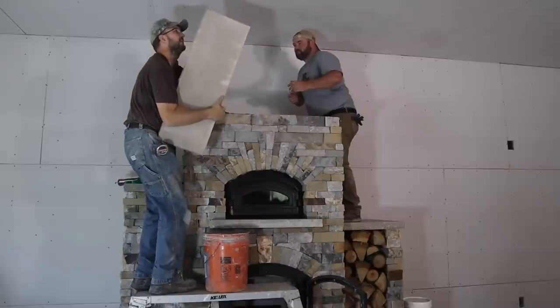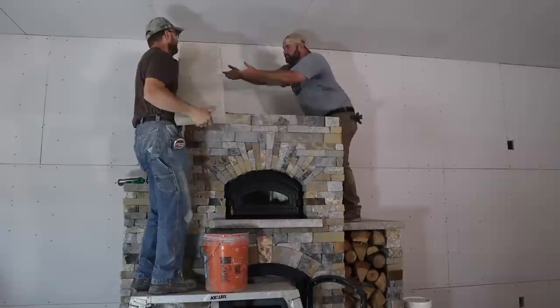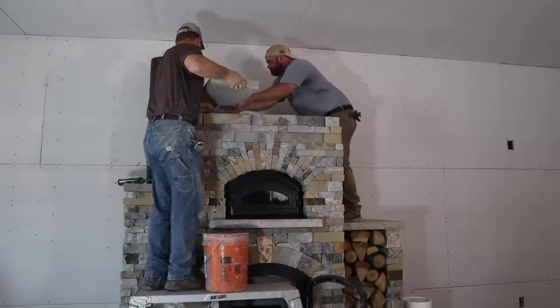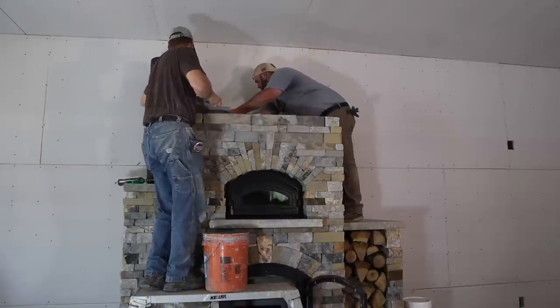Don't let that out. Let that go out. Okay. I just want you to kind of grab onto the inside seam there. Right here? Yep. Okay. And then I'll do a little more. Back to the wall.